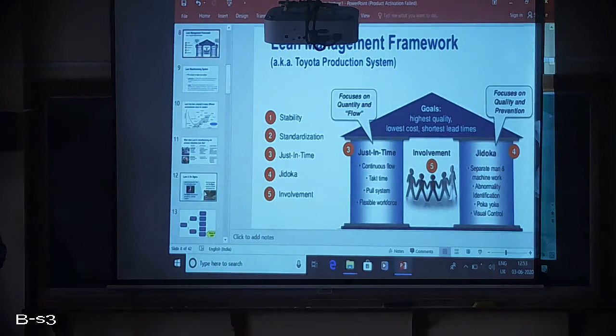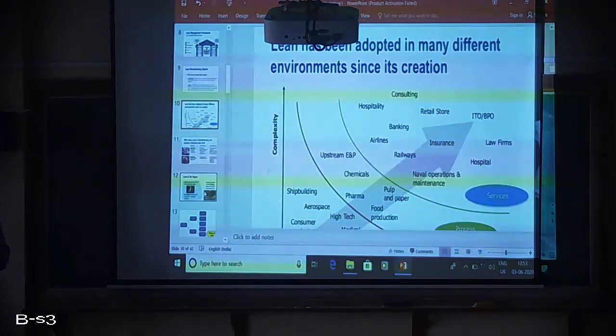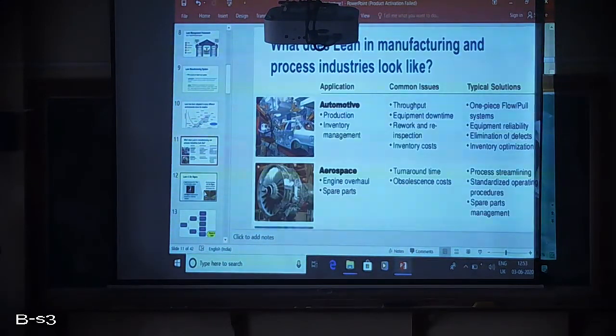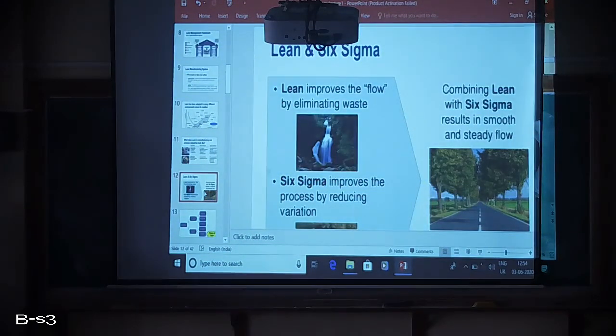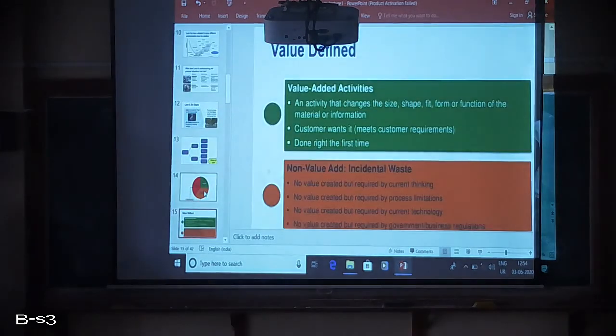So today I focused on this lean management framework and the two pillars of lean manufacturing systems, and the various environments like services, process industries and manufacturing. Lean manufacturing is not only applicable to manufacturing but also to other environments like process industries and service sectors. I showed some applications, automobile as well as aerospace, and relating lean and Six Sigma, why they are important, and of course where you have to focus to improve productivity, with this graph. So we'll continue next class.